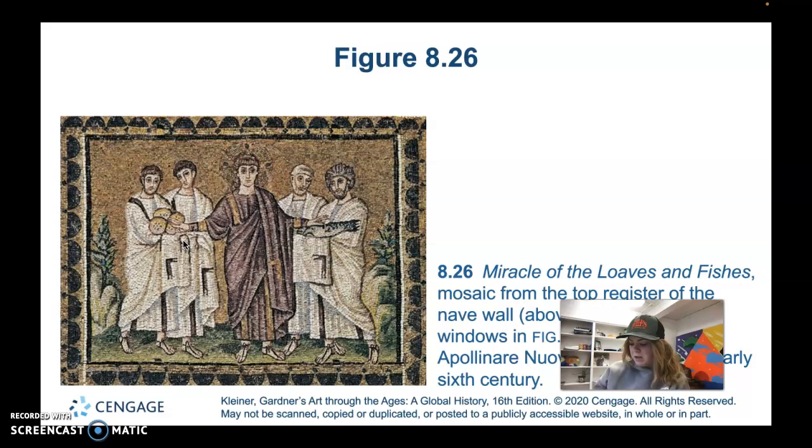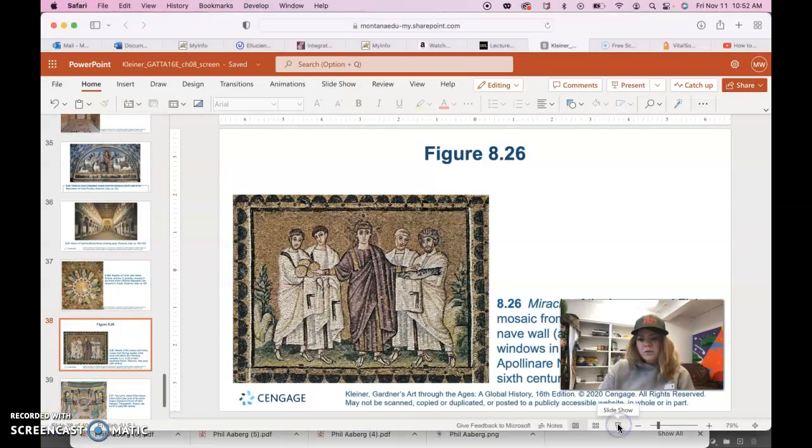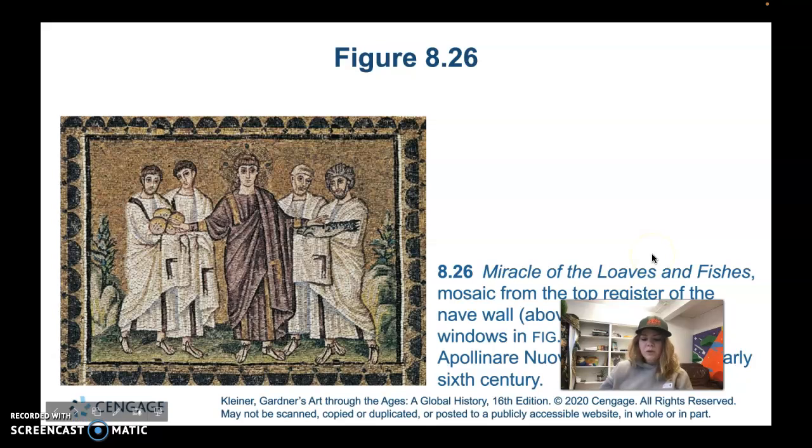So another thing that sets this piece apart is that it does have the addition of the golden background, and that's an early example. But this golden background eventually does become the norm for pieces like this. So it's going to become very common to include a golden background instead of a blue background that represents the sky. And early Christian artists begin to do that because they're seeking a means to conjure up a spiritual world before the eyes of the faithful.